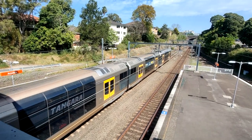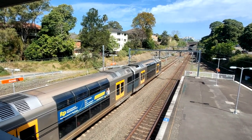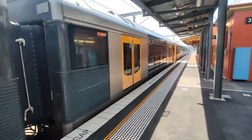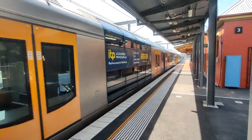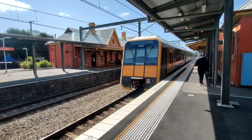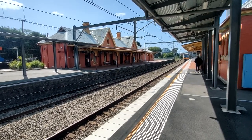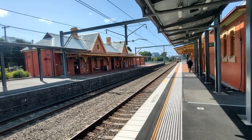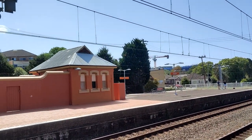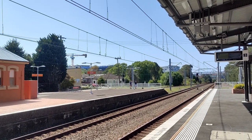And T33 on a Bondi Junction service arriving into platform number 3 here at Arncliffe. Next stop for that service will be Wolli Creek, followed by Tempe, Sydenham, Redfern, Central, Town Hall, Martin Place, Kings Cross, Edgecliff and Bondi Junction, where it will terminate before forming another Waterfall service and returning. And passing through platform number 2 here at Arncliffe, we'll have 6029 passing on a shuttle to Hurstville.